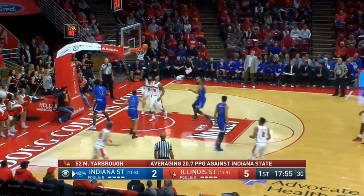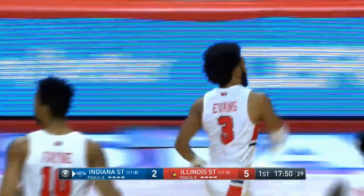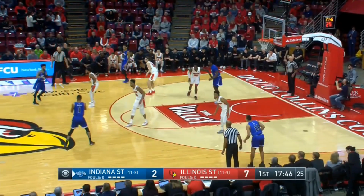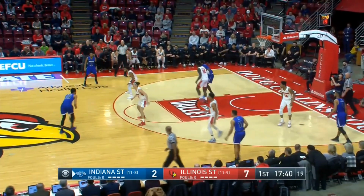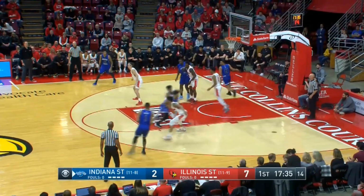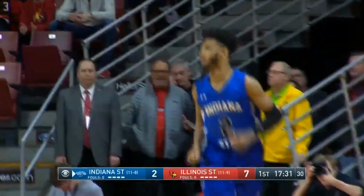A bit of a hesitation, then all the way to the rim, and it curls home. Keyshawn Evans is on the board. The Redbirds have scored on their first 3 possessions here, and they've been hounding the Sycamores on this end. Indiana State likes to run motion offense, tons of ball movement, a lot of ball screens. You got to communicate on the defensive end. A little baby hook there on the drive from Barnes.